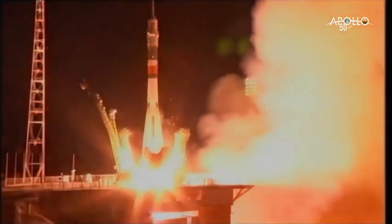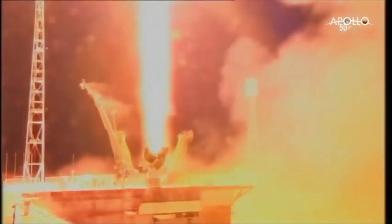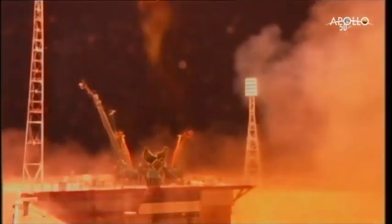And liftoff. 50 years after a small step for man, the Soyuz rocket and its multinational crew take a giant leap off the launch pad, bound for the International Space Station. 15 seconds in flight, all the parameters are nominal. Good first stage performance. The Soyuz delivering 930,000 pounds of thrust from its four boosters and single engine.